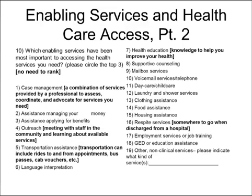So enabling services and healthcare access, part 2. This is another instance in which you're going to have to read these off. You may have these memorized by the end of this, but these are all enabling services that help people get connected to healthcare services. So it's the exact same information as 2 questions before. Read them all off, and with this question, we're actually asking for the top 3. So, which of these has the person relied on most? What has been most helpful? That's really the question. And we're not asking that the participant rank, what's the top, what's the second, what's the third, but just to say, these 3 have really been helpful for me.